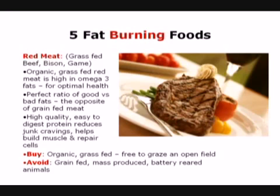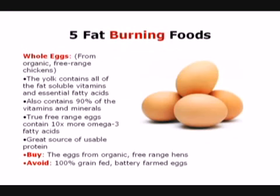Now last on the list, and certainly not least, is another high-fat food that's been given a bad rep. I'm talking whole eggs, and as you can probably guess, they need to be coming from organic free-range chickens, or free-range hens to be more specific. Now eggs have actually been given a bad rep because of the high fat content and also because they contain cholesterol, but just to let you know, it's not the type of cholesterol that increases blood cholesterol, and I've got an article on my website which goes into that in more detail.